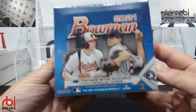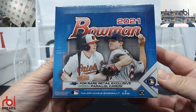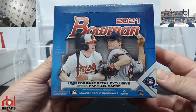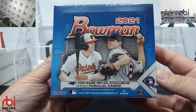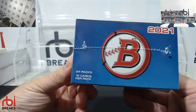Again, if anybody has never seen the retail box before, because it's really tough to find retail in the wild, this is what it is. It's basically a display box. As you can see, there's 24 packs.